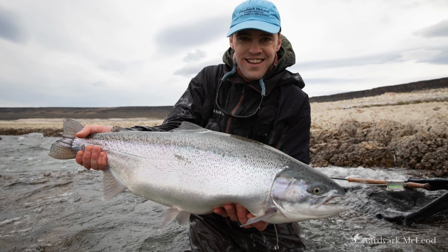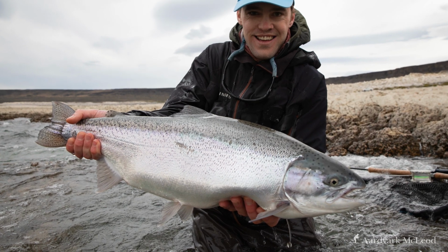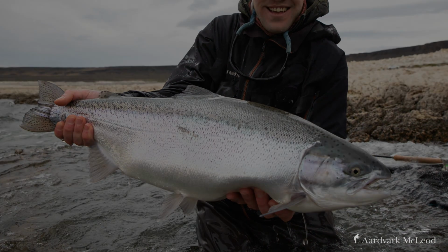I mean, I caught another fish, not as big as that, but a 13-pound fish. And the fight was unlike any fight I've had from a fish in freshwater, or certainly a trout in freshwater. I could draw far more parallels between saltwater fishing than the trout fishing I've done before and I'm used to.